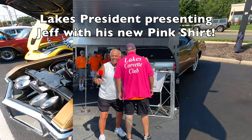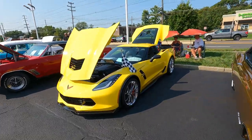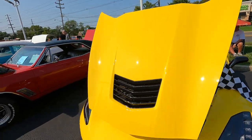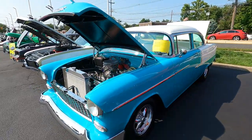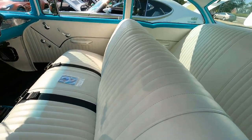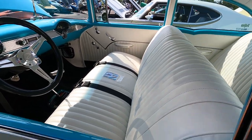But beautiful Riviera here. We've seen this car in the past. How are you guys? There's the owners. Great representation, Donna and her husband. Beautiful Buick. Look at this Bel Air, the 55. Look at the white interior in this thing. Oh my goodness. Absolutely beautiful.